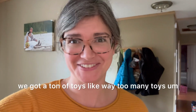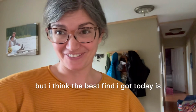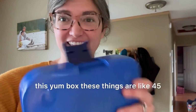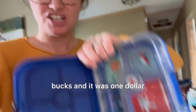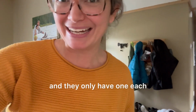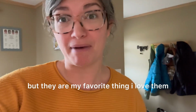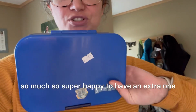We got a ton of toys, like way too many toys. But I think the best find I got today is this Yum box. These things are like 45 bucks and it was $1. Both my kids use these in their lunches and they only have one each because they're 45 bucks, but they are my favorite thing. I love them so much. So super happy to have an extra one for $1.